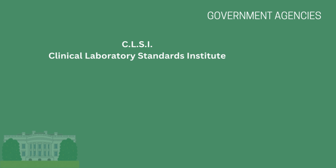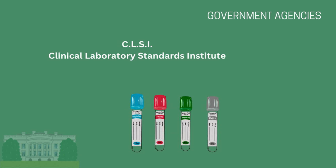In phlebotomy, the CLSI defines order of draw, or the order in which tubes are drawn on patients to ensure the highest quality of results. They establish standards for collection techniques, tube handling, blood culture collection, specimen labeling, and sets quality control measures like accuracy and reliability of testing procedures.